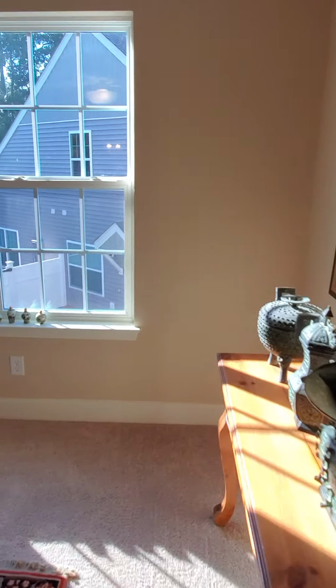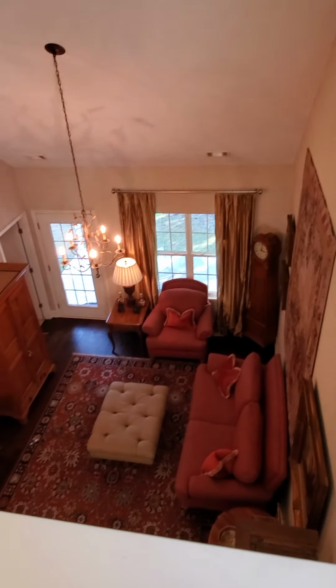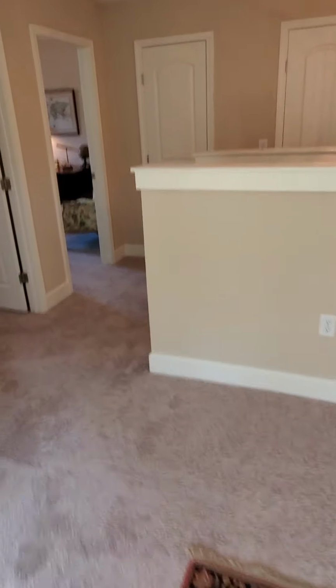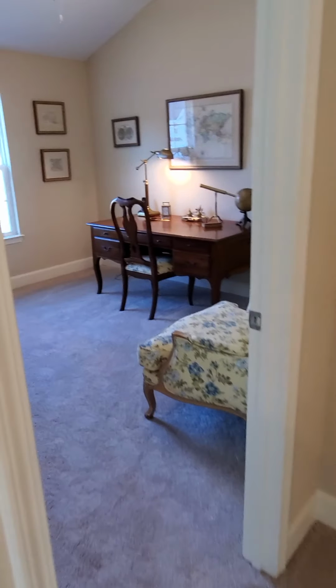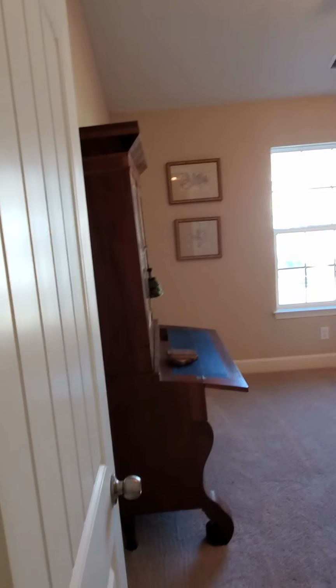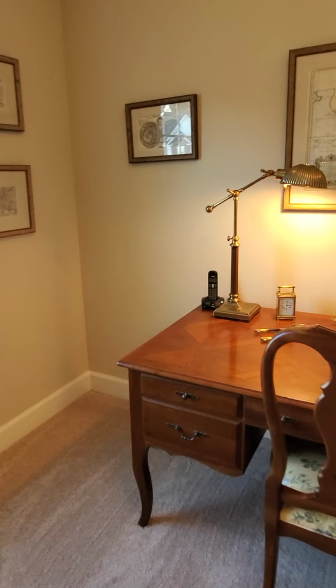Here's the flex space. We'll go ahead and go into the second bedroom on the second floor. And both of these bedrooms do have vaulted ceilings. And they're both pretty good size spaces.